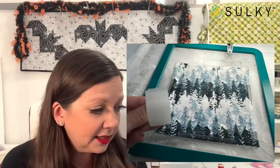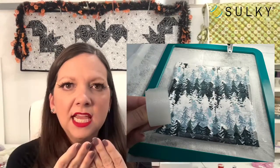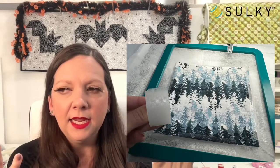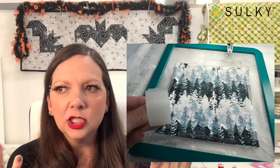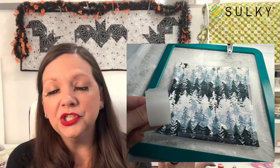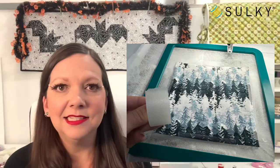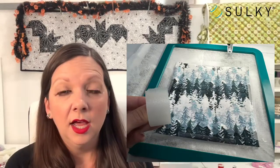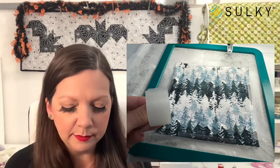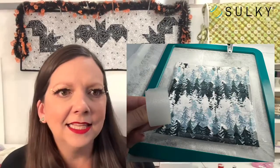Now, because we've added that batting and it's a little bit bulkier, we want to start with our motifs so that if there's any movement of the fabric or batting, meaning it wants to stretch ever so slightly while we're doing the embroidery, then all of that is managed at the very last step with our final perimeter stitching. Okay, hopefully that makes sense. Sorry to be a little bit confusing there. I got in the groove with placement stitches and tacking stitches.